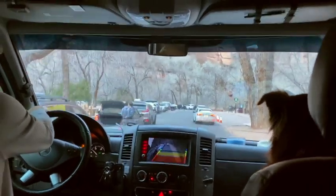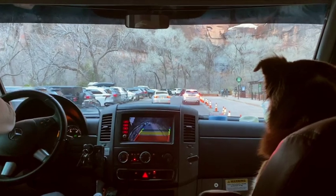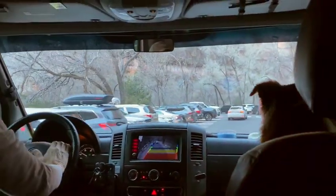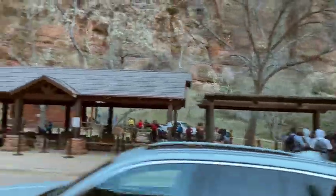So it looks like we're doing a U-turn here. This is where it ends, and so the tram stops here. We couldn't really hike today anyway because it looks like everybody has waders. Yep, they're kind of water shoes. You can see they all have water shoes and snow pants.